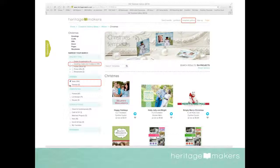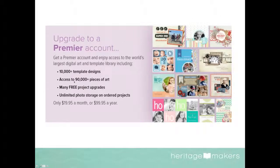You can make whatever you'd like to make on heritagemakers.com, and then as you start to do more projects and want to start being creative yourself, it gives you all that access. Now, the question is, how do I get a Premier account? You can simply upgrade online to it. It's only $19.95 a month or $99.95 a year.